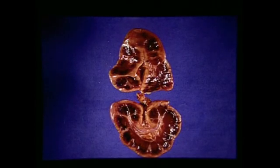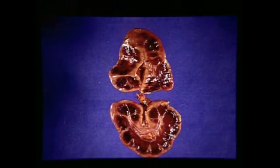Acute tubular nephrosis seen in this kidney may be the result of many external sources, nephrotoxins, which may be plants, drugs, lead, mercury. A variety of toxins can lead to nephrosis, when severe, leading then to oliguria, anuria, and azotemia.